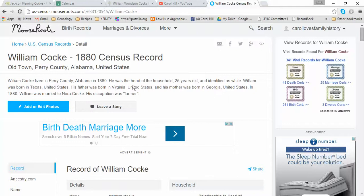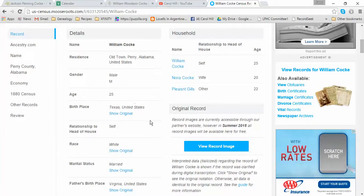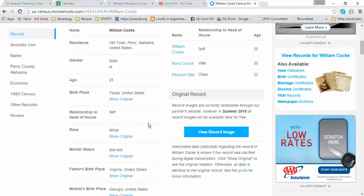He was head of the household, 25 years old, and identified as white. William was born in Texas. His father was born in Virginia, and his mother was born in Georgia. In 1880, William was married to Nora Cook. His occupation was farmer. So this shows me the record of where they were living, his gender, and if you want to show original, it just comes up with the M. They just made it so it's male. Anyway, this tells his marital status and, just what I read you, occupation and where his parents are from.